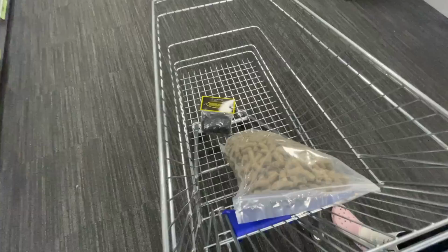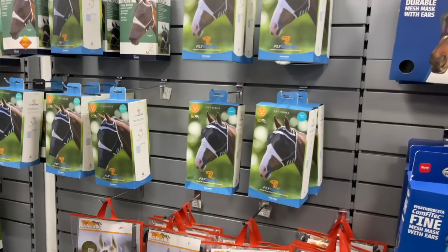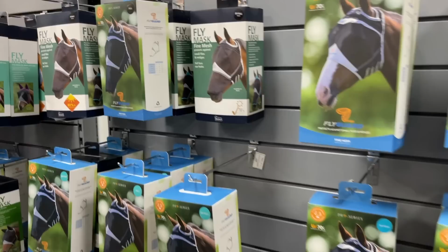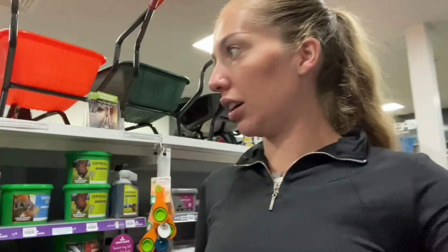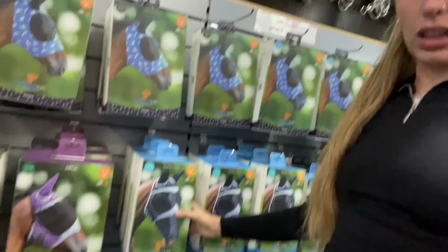I think I'm just going to get another of the same, because I know it works. I think he has this one now. He just needs a cob, but I don't want ears on it. I don't think they even have a cob. Right, well, it doesn't look like they have the fly mask. I might have to get him another one. I just wanted one of these without the ears, but they don't have it.